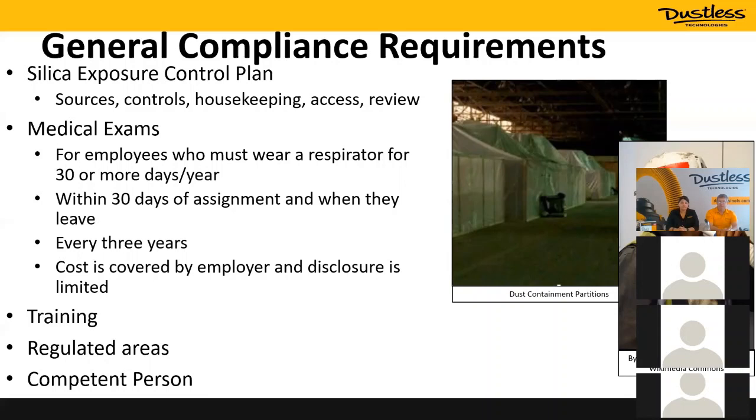But you also need to cover what kind of training you're going to do. You need to make sure your employees are trained. If an OSHA inspector comes on site, they're going to ask them questions. You have to have a plan for your regulated areas, and you have to have what's called a competent person. A competent person is somebody who knows the rule, knows how to comply with the rule, and has the authority to stop operations if somebody's breaking the rule. That goes for any OSHA law. They can be your OSHA guy, but if they come in and see something unsafe going on, they need to have the authority to stop all operations.